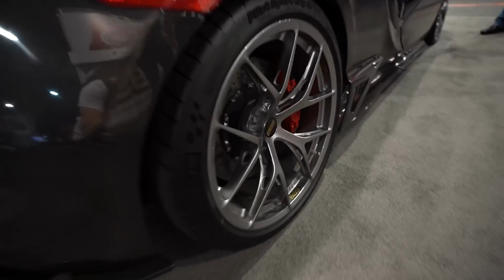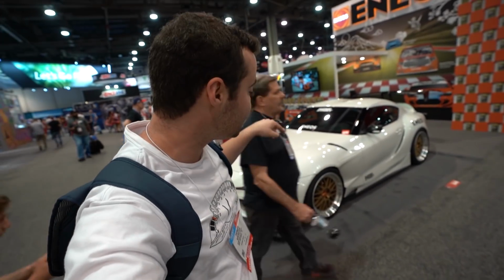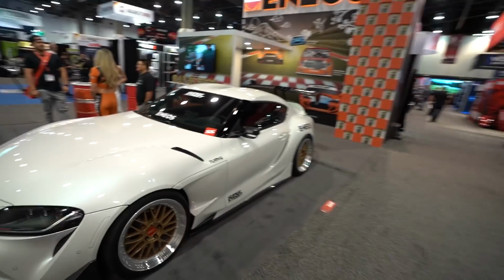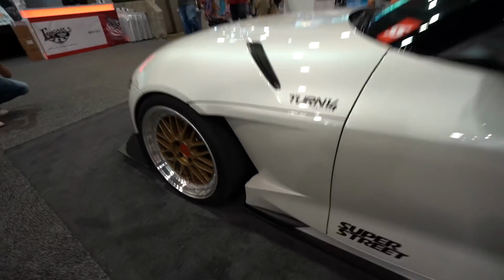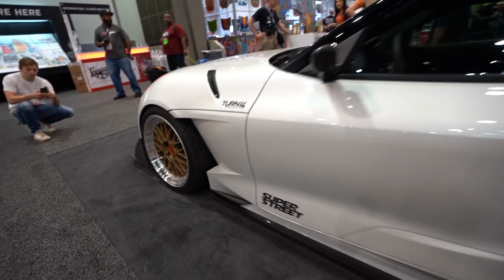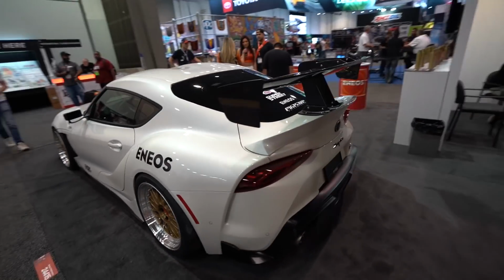McLaren with BBS FIRs, I dig it. Honestly guys, as I see more and more Supras, I'm thinking the stock body, as in non-wide body, is the way to go. This kit looks absolutely badass, especially on these BBS LMs. Check this out, one of my favorite parts of this kit is this component right here. Look at that, so you can see the front wheels poking out. Look at that wing too.